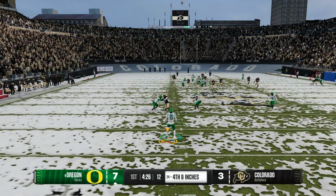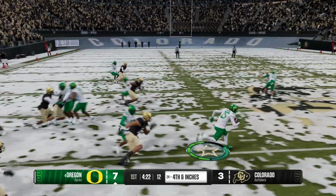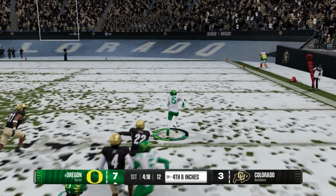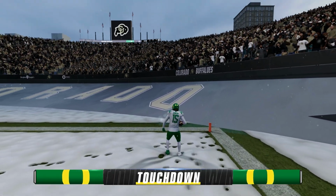Listen, this is a no-brainer. If I can't get inches, I don't deserve to win. I'm coming downhill. I'm playing physical. I'm picking my play, whether it's quarterback sneak, fullback dive, whatever it is that we do great, and I'm going to get my inches. Touchdown, Ducks!